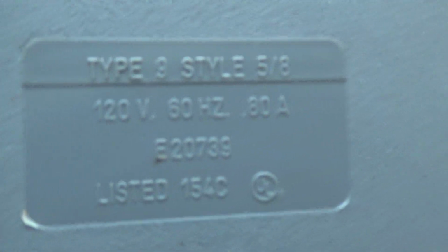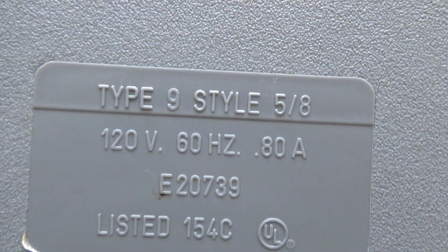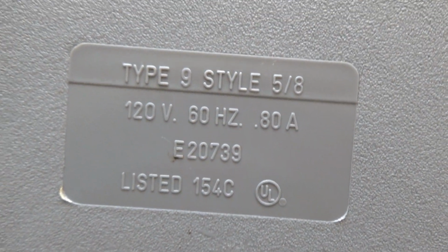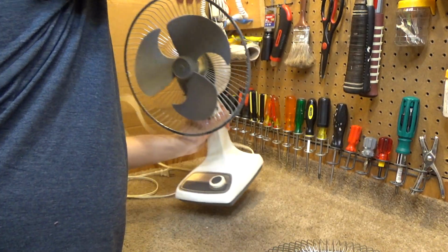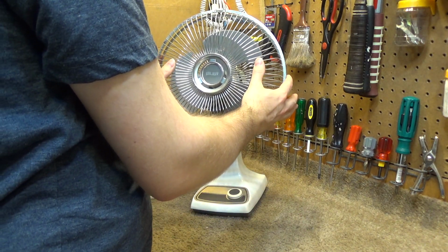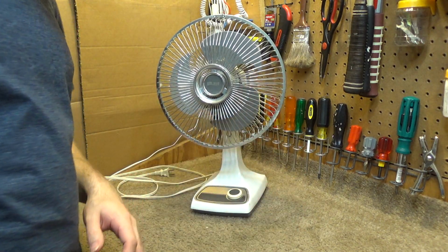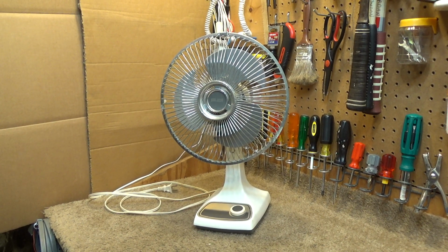This is a Type 9 style 5/8, 0.8 amps. There's those numbers. I'm not exactly sure what those mean. I'm sure they decode to something. I imagine this would be from maybe mid to late 80s, perhaps very early 90s. I'm sure, Tori, you can tell me exactly what it was from.